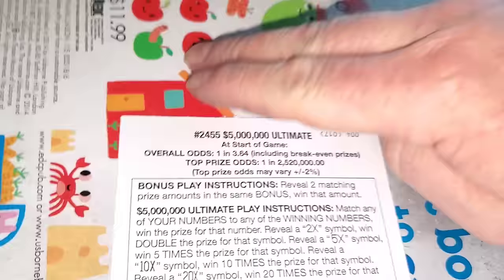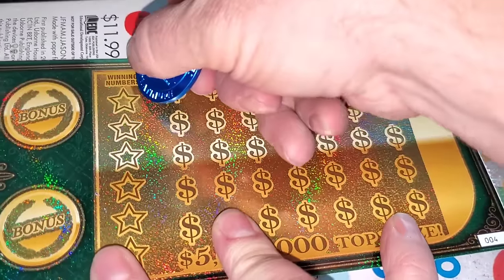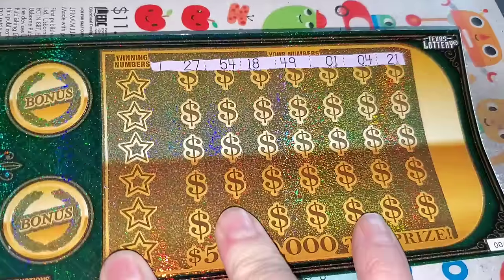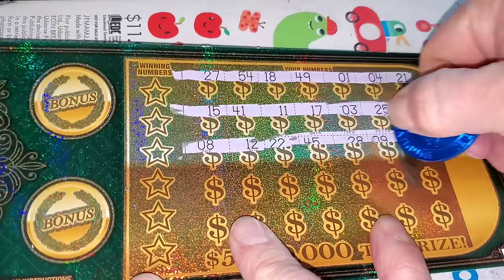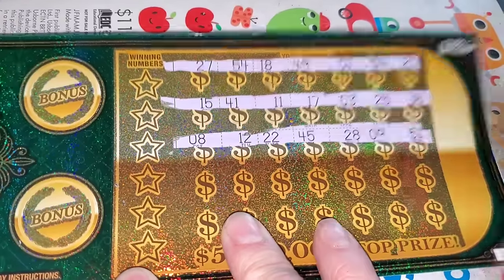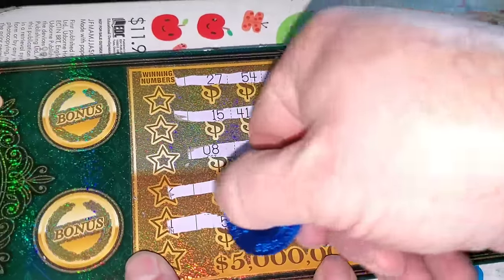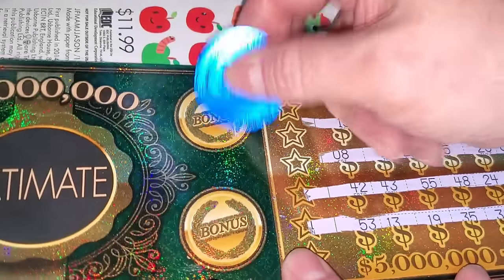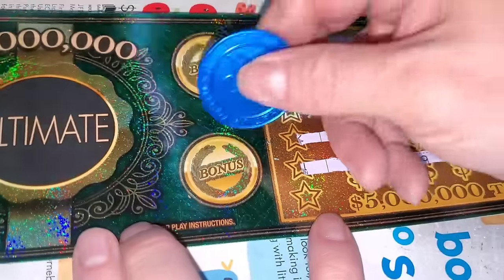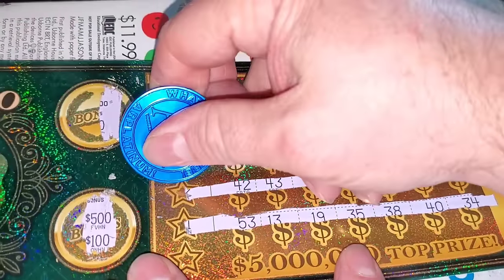Here we go. One of 3.64. 2, 5, 10, or 20x. Let's look for those multipliers, and then we'll do the bonus. I never win in the bonus anyway, so, you know. Come on. No. Nope, nope, nope. Two matching amounts. Told you. Never winning the bonus anyway.